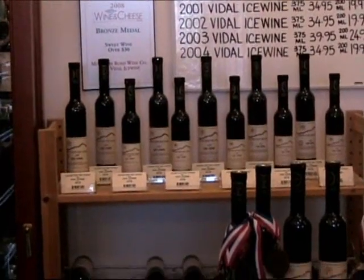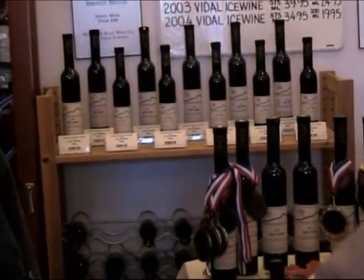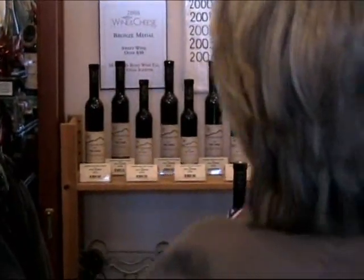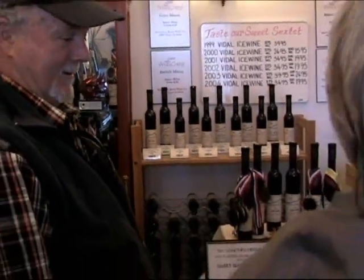I know. It's the ice wine that people who say they don't like ice wine like. Yeah. I've had a lot of people say they don't like ice wine. They taste this and, just a minute, I can still taste the other one. I'm enjoying the other one. That's why I brought people up.